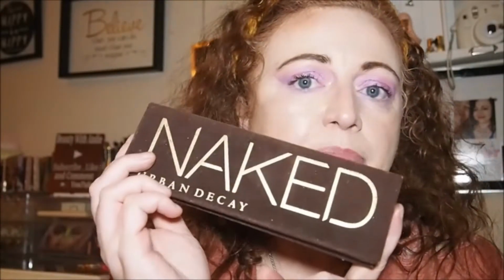And speaking of Urban Decay Naked Free, they're bringing out a smaller travel size palette like this one here. I think the shade names are not the same as the Urban Decay Naked Free, but I really would like to try that. So yeah, this one is in position 6. Sorry, that one was in position 5.